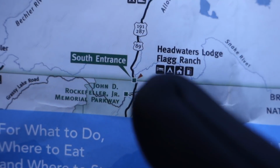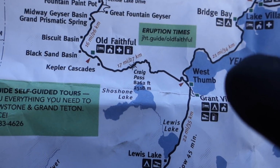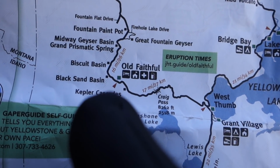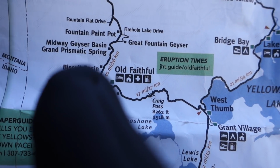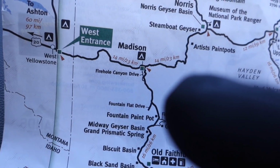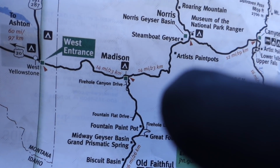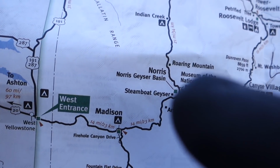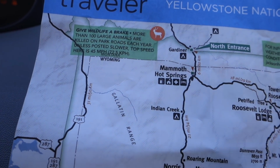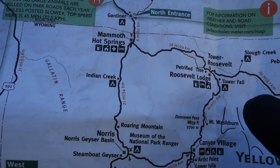Started down here at Jackson. We came on up past Lewis Lake, then we made a left here. Went up to Old Faithful, Grand Prismatic Spring, and then we're right in here somewhere. So that's where the falls are that I just shot that scene at. And then now we're heading up this way. And then we'll head up this way and out of the park. And that's where we are staying. And then tomorrow, I think we're gonna cover this area here.